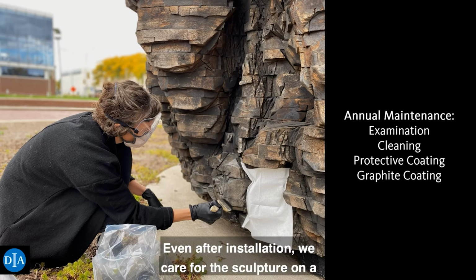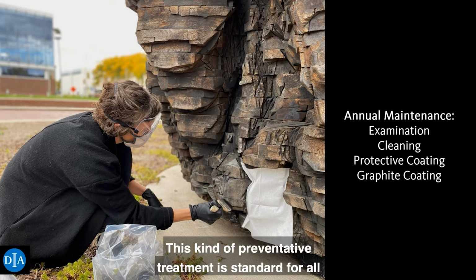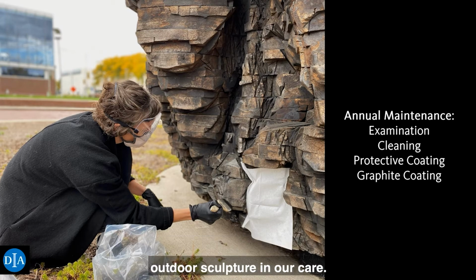Even after installation, we care for the sculpture on a regular basis with annual or semi-annual maintenance, cleaning, and reapplication of coatings. This kind of preventive treatment is standard for all outdoor sculpture in our care.